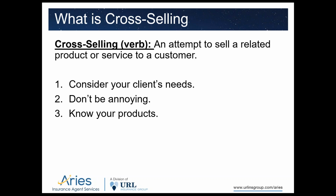So when you're cross-selling, you want to do a couple of things. One is consider your client's needs. So if your client has money in the bank and they're buying one of those Cadillac Medicare supplements, they probably don't need final expense, but they might need something to protect their income so they don't outlive their money. Maybe that would be an opportunity for an annuity. Or maybe their concern is if they were to get sick and go into a nursing home, to protect their assets, they would get a long-term care policy. So we could get a life insurance policy with a long-term care rider, or we can get a standalone long-term care plan.